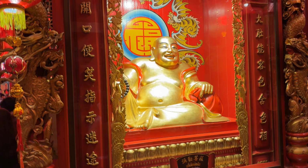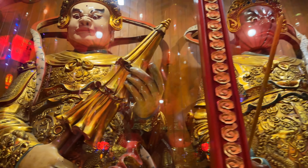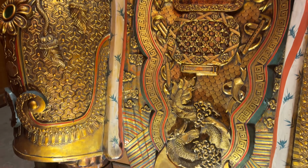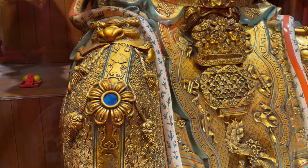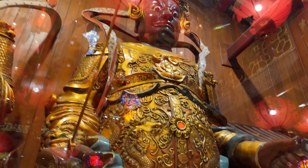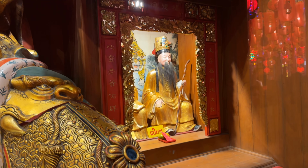Here's the Chinese Buddha. You see all the writing. And the Buddhist symbol right up there. And then here are these other two. So he's holding like an umbrella. And he's got dragons right there on the top of his pants. Yeah, and a little dragon right there. And this one right here, he has a scarf that goes all the way behind his head and comes down around his waist. And he's holding a sword. And then he's got a snake right there in his hand. Yeah, that's way cool. Then they have a little shrine over here.